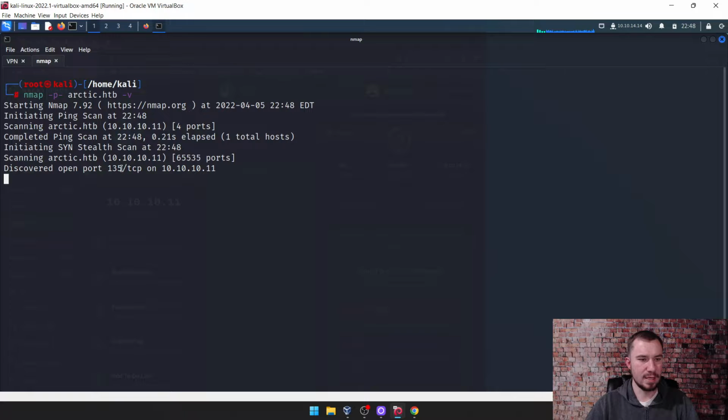And while that does its thing, it's 135. So that's probably RPC, or you might be able to connect to it with SMB client. I know that that's not the attack vector. While that's doing its thing, I'll just kind of give you guys a hint. There is a web server on here running at, if I remember right, I think it's 8,500. And that's going to be our initial attack vector. Yeah, there it discovered it right there.